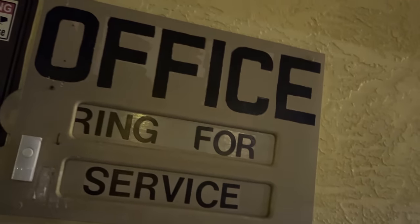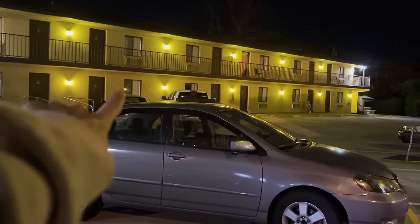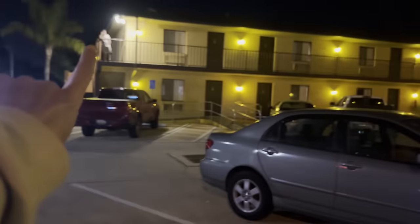Cars, Lauren's watching them. It says ring for service, but no one's coming. No one's answering the door, so I'm a little bit worried. Got the key. This is the motel. Apparently the room is right over there on the bottom floor. Thank God, because we cannot go upstairs.